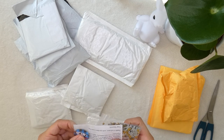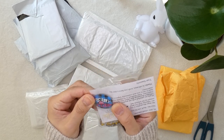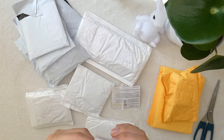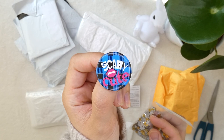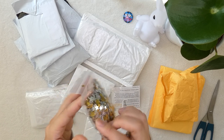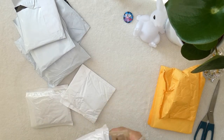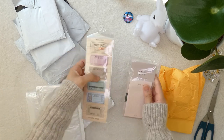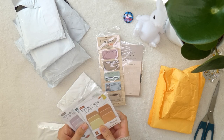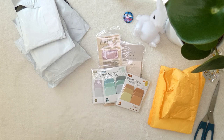Okay, it's my confetti and I got a gift from the seller. Let's open it. It's a pin, scary cute. Oh, thank you so much. I'll put it there. And this is my gold and silver star confetti. And the second one is some sticky notes. Another sticky notes. And then the fourth package is two golden book clips.